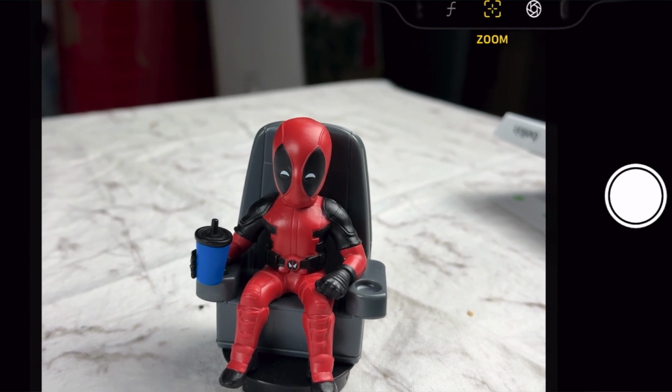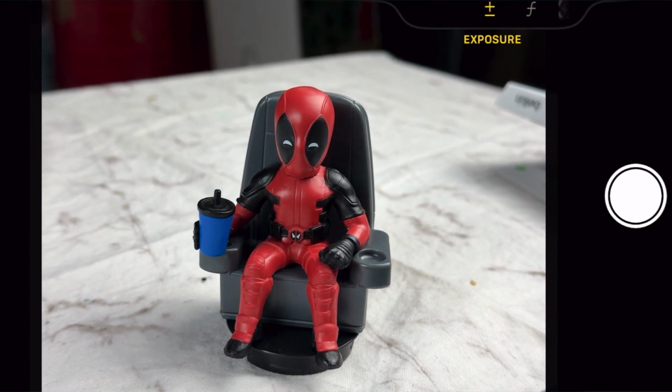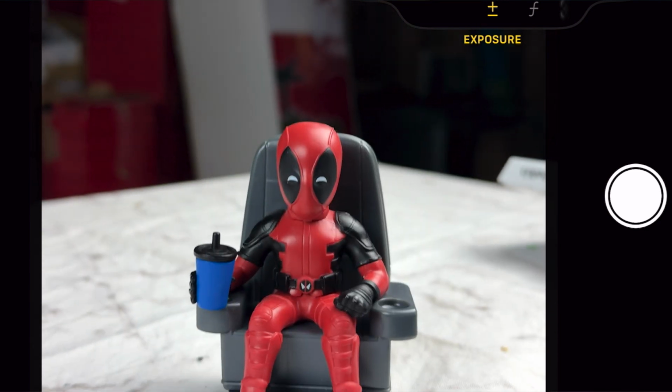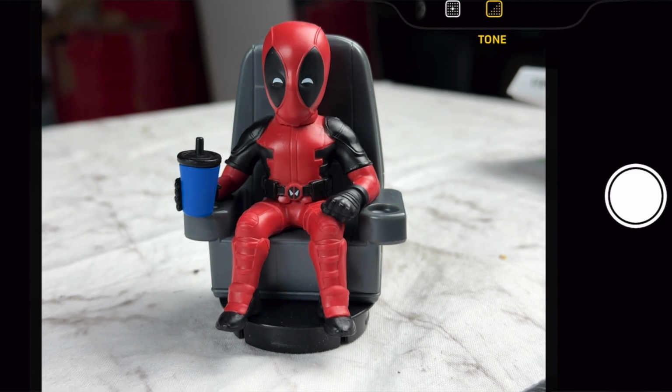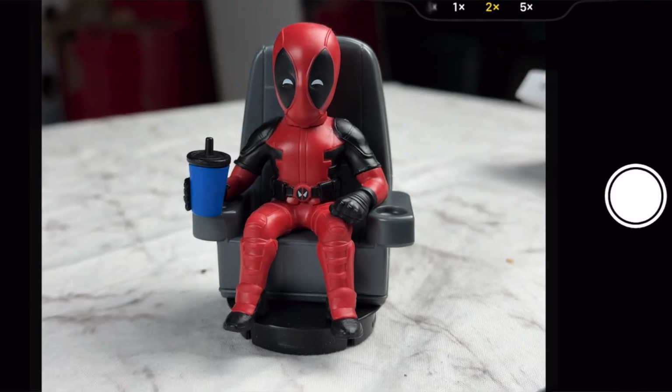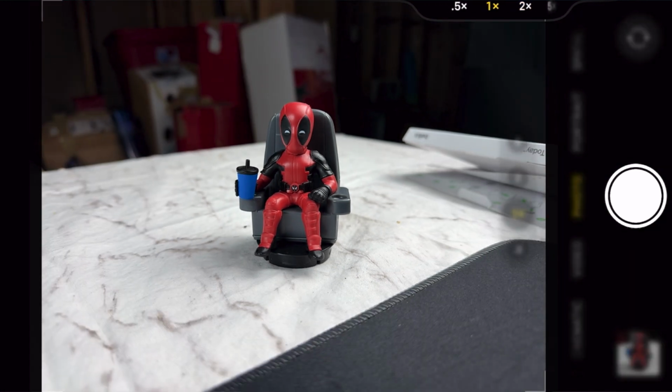All right, so I tapped it and double tapped it, and that changes other things in the background. So you can change your exposure, your depth, got your zoom, and then your tones right here. Going back to the camera, you got your 5 times.